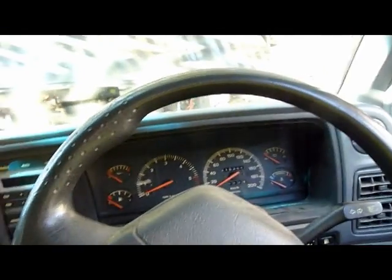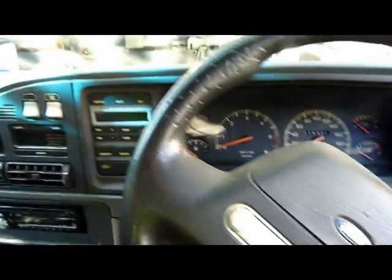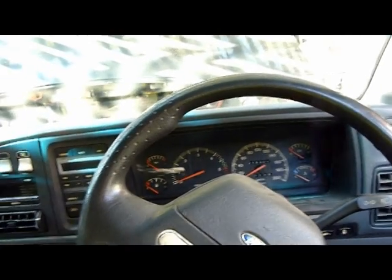Got to work out how to get the jack under this car. I don't have a low profile jack, and because the car's lowered, it makes it quite difficult. It's one of the reasons why I haven't done many services on this thing. You just can't get underneath it. Oh, we'll work that out. I'll have to get it back to the carport, I think.